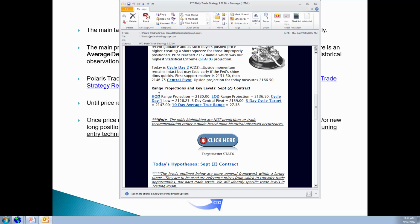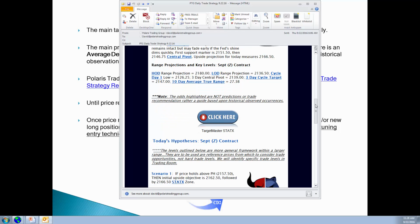Okay, so I have a high of day range projection down here. We have range projections and key levels. That shows the 10-day average true range. So we have a potential to push as high as the 80s, but really the upside projection based upon the cycle day today is 2166.50. We have currently satisfied that. I think we hit the 72s also.